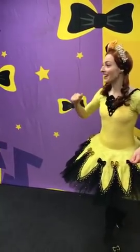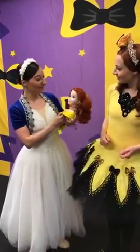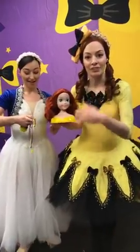Fairy Lucy, come over. Hello, Emma. Hello, Fairy Lucy. And what do we have here? Well, we have an Emma doll. Oh. And we are going to make a ballet bun. Oh, how wonderful. Have a look closely.